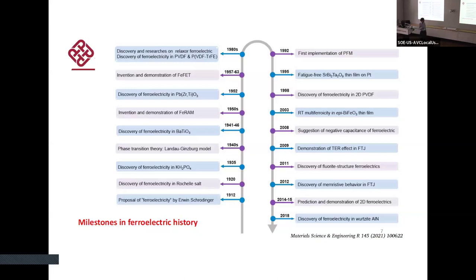I realized that there's a very long history for ferroelectricity, starting from 1912. And it was quite surprising when I learned that it was Erwin Schrödinger, of the Schrödinger equation and quantum mechanics, who actually proposed ferroelectricity. A few years after, it was realized in Rochelle salt type material. So after more than 100 years, you can see how this field has changed.